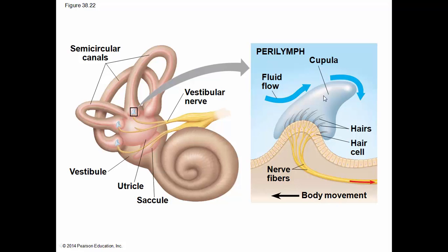So when you're going on a roller coaster in King's Dominion, basically what happens is you're stimulating the otoliths in your ear canal. You're stimulating the cochlea, when the fluid is traveling over the cochlea and stimulating your nerves to your brain.